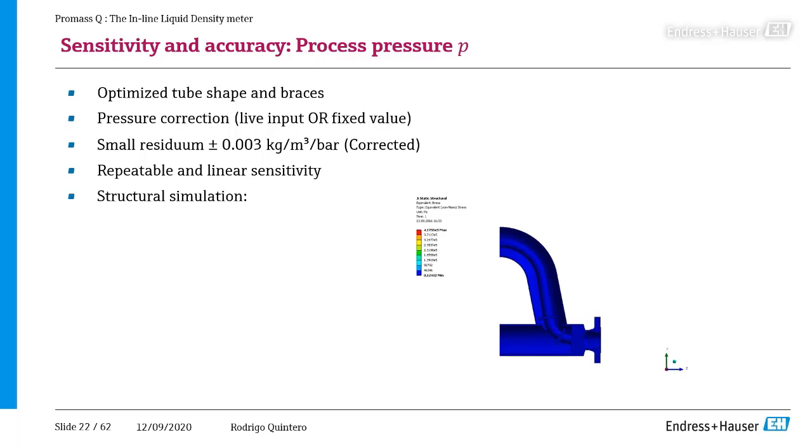And we of course do different simulations, structure simulations, to see how our device will comply with different pressures, let's say a pressure increase or something like that, as you can see right here.